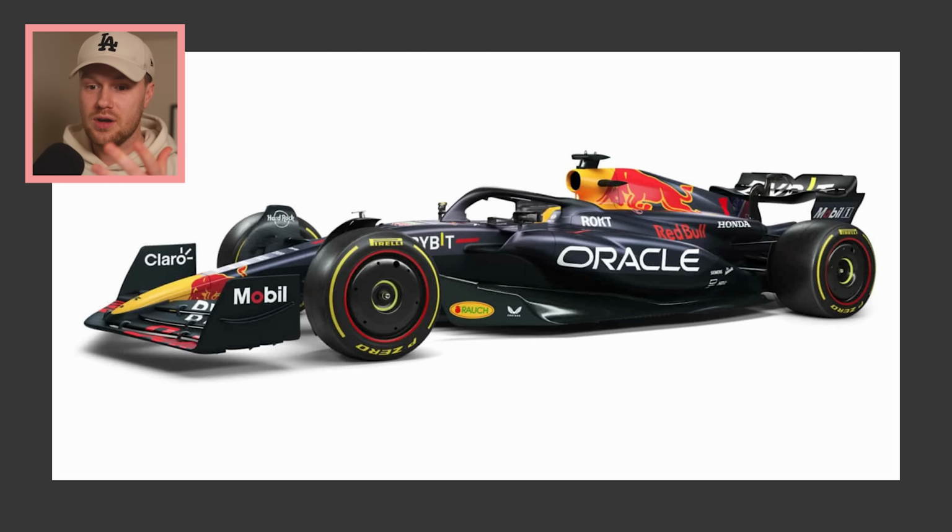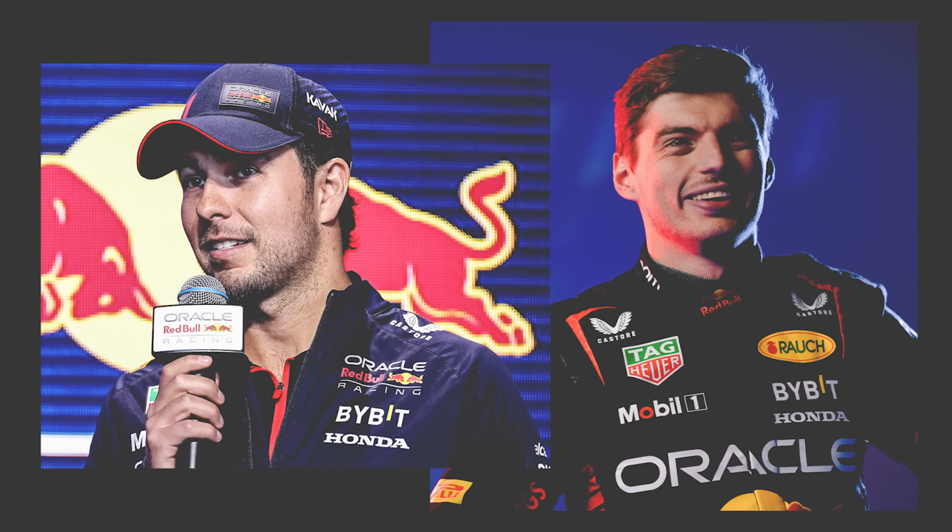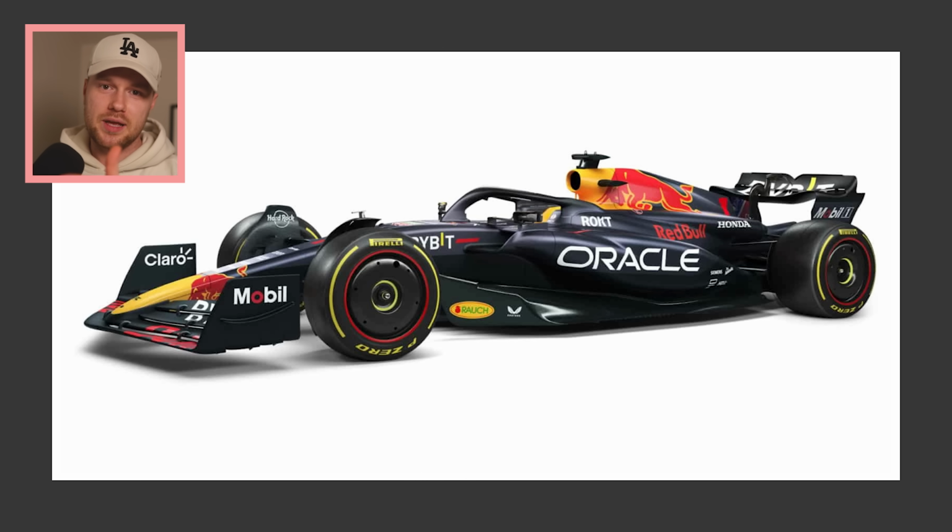You've got Castore on the car as well. They've replaced Puma, doing the team merchandise. They're on the overalls as well, the Sparco overalls now. The Honda logo's on there, replacing HRC, which again makes sense. HRC's not really pushing anything. You might as well chuck Honda on there because we know Honda's going to be in partnership with Red Bull till the end of 2025 anyway. And honestly, other than that, I can't see any differences whatsoever.